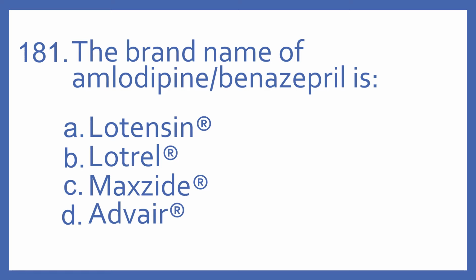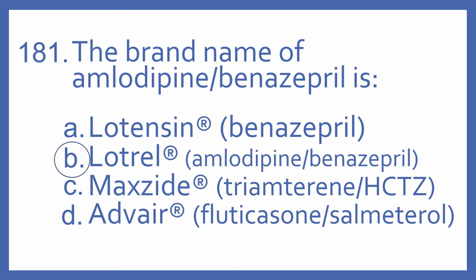Number 181. The brand name of amlodipine with benazepril is A, Lotensin, B, Lotrel, C, Maxzide, or D, Advair. The answer is B, Lotrel. It's a combination of amlodipine and benazepril. Lotensin is just benazepril. Maxzide is triamterene with HCTZ, and Advair is fluticasone with salmeterol.